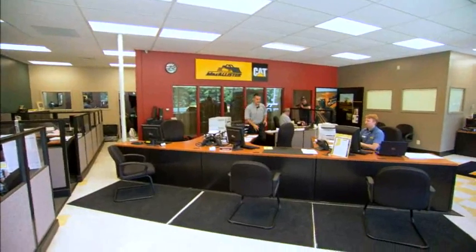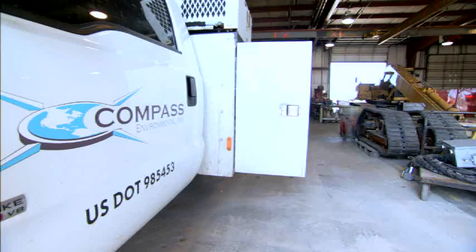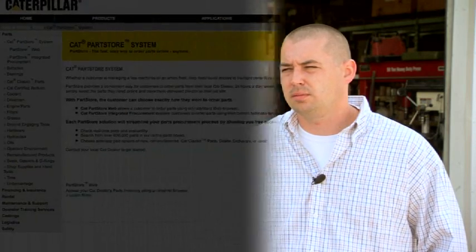As we look at how the customer wants to do business and want to create that environment where he wants to do business with us, Part Store is a part of that. The biggest thing is it allows us just to do what we want when we want. Like I said, it's a daily part of our business, and I don't see that changing.